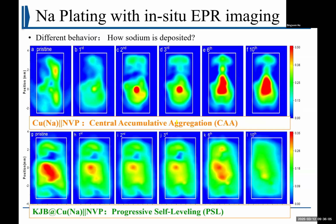And we want to observe why it works like this. If the sodium was plated on the copper foil, then it aggregates into the center, becoming much stronger in the center. So we call this central accumulation aggregation behavior. But very interestingly, we observe different things on the KJB-coated copper foil. At the beginning, it's very strong, but after several cycles, you can see the signal has been self-leveling. So we call this behavior progressive self-leveling behavior.